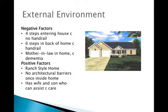All these things affect his environment. Some external environment negative factors are that there's 4 steps entering his house, and they don't have a handrail. But there's 6 steps in the back of the home, which do have a handrail, but they're in the back of the home. And again, there's a mother-in-law that lives with him that has dementia.